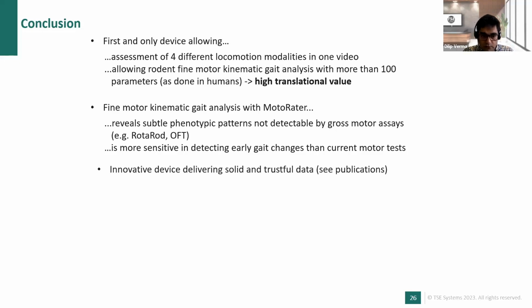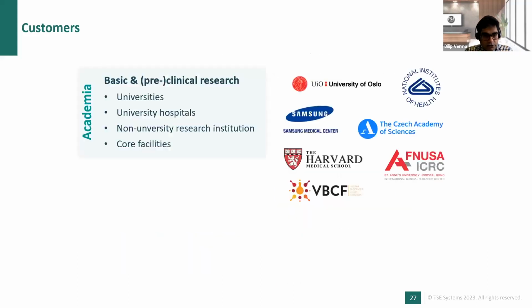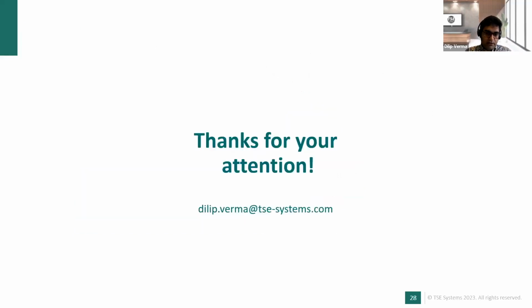It's an innovative device, highly standardized, delivering solid and trustworthy data, as you can see in multiple publications, and our customers are worldwide in academia, pharmaceutical industries, or several core facilities. Being said, I would like to thank you, and I'm open for your questions.